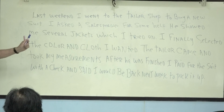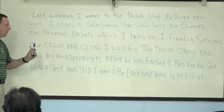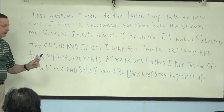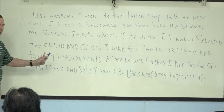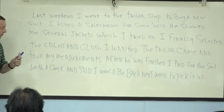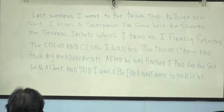Last weekend, I went to the tailor shop to buy a new suit. I asked the salesperson for some help. He showed me several jackets, which I tried on. I finally selected the color and the cloth I wanted. The tailor came and took my measurements. After he was finished, I paid for the suit with a check and said I would be back next week to pick it up.